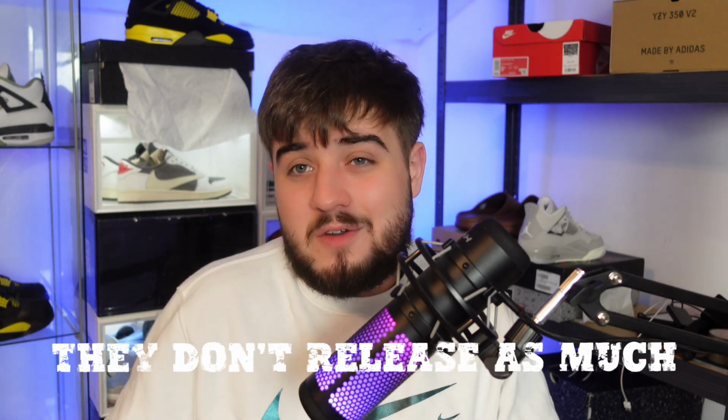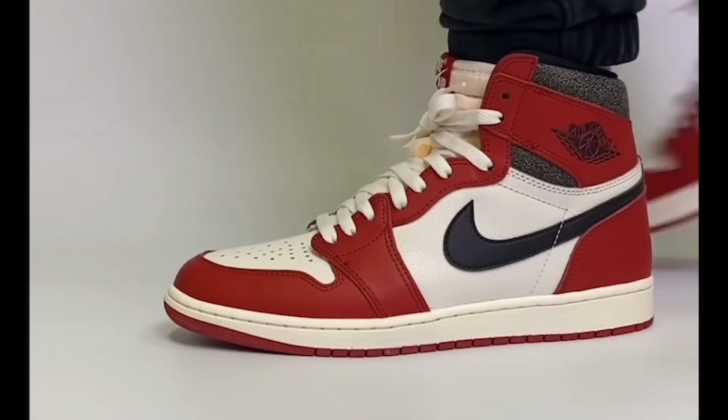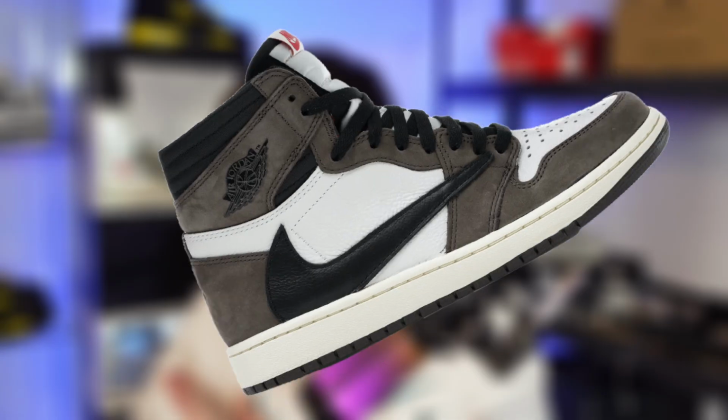And the other negative for these sneakers is, unfortunately, they don't really release as much. Unlike Dunks, where we have one dropping every week, or Jordan 4s, one dropping every month, we're lucky to get a couple hype collabs a year. They keep these very limited, and they do not launch many different collabs. I mean, this year we've had a good couple ones with the Yuto Horogomes, we've had the SB4s, we've had the April skateboards coming out, we've had the Jordan 1 Travises, but apart from that, there hasn't really been much more, meaning you are very limited, and when one does come round, it's still very hard to cop, guys.